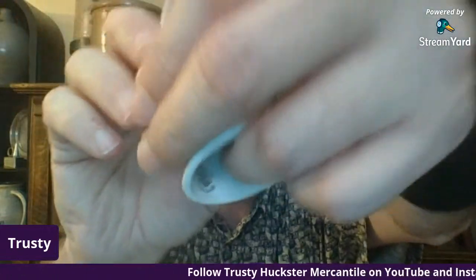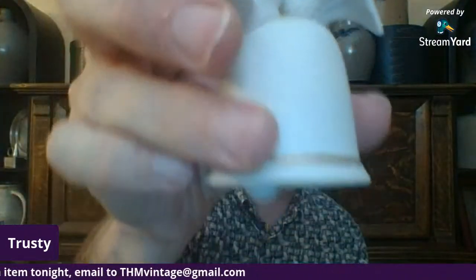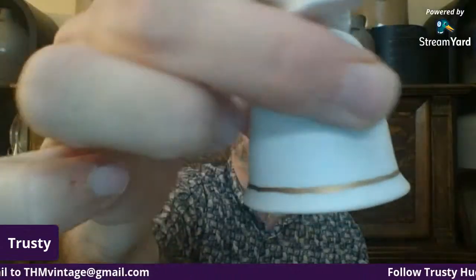But anyway, I just figured, you know what? It's a Lefton bell. So even if it's later, if it's a Taiwan or Sri Lankan version, which is entirely possible, it's a beautiful piece that is in perfect condition. There are no chips. There are no cracks. There is nothing wrong. The gold is hand applied, in perfect condition.